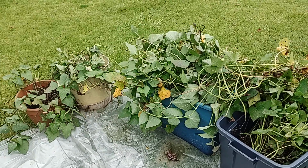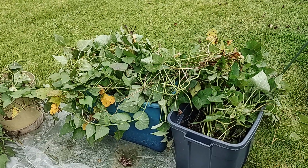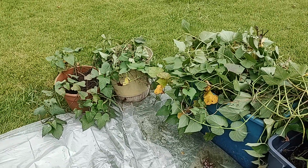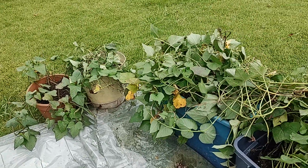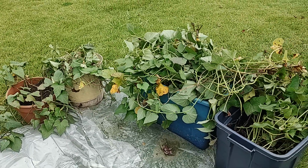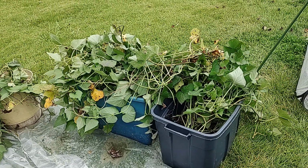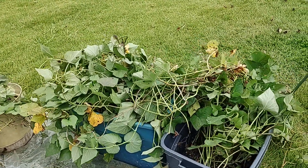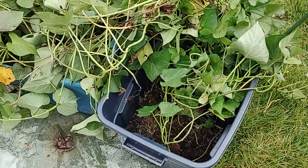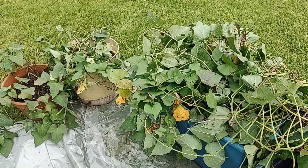This year I am kind of nervous. My friends and family will tell you that I don't get nervous very often, but we had a crazy summer. We had a lot of rain the first half of the summer and a lot of heat the second half of the summer. I have no idea what I'm going to find in these containers. It's a lot like Christmas morning.